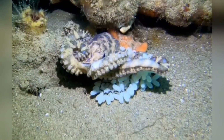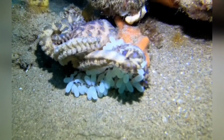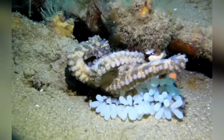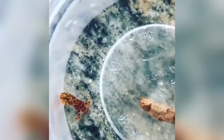The male's fate is typically just as grim. He usually dies shortly after mating. This sacrificial approach to parenthood is common among octopuses, making their short lifespans all the more poignant. The newly hatched juveniles must fend for themselves, inheriting their mother's potent venom right from the start.